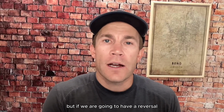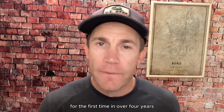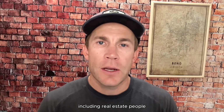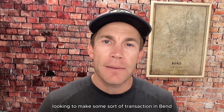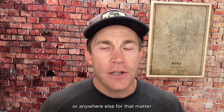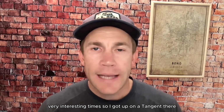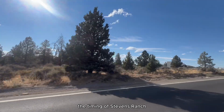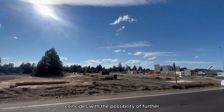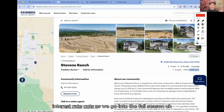But if we are going to have a reversal in terms of our Fed interest rate for the first time in over 4 years, what is that going to do to many markets, including real estate, people looking to make some sort of transaction in Bend or anywhere else for that matter? So people on the fence, very interesting times. I got off on a tangent there, but I'm very curious to see how the timing of Stevens Ranch coincides with the possibility of further interest rate cuts as we go into the fall season.